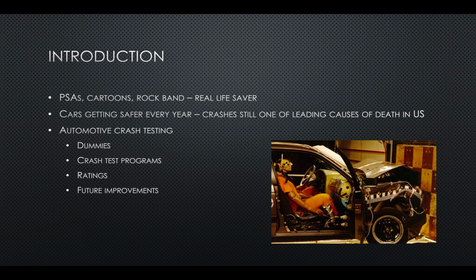I was amazed to learn about how much thought and preparation goes into making sure that safe cars are on the roads. So I hope you all learn as much as I did by the end of this presentation.